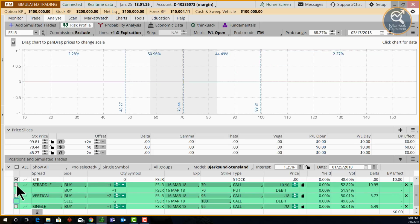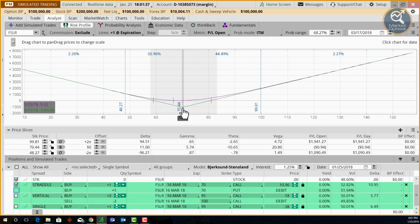Now you notice, if I did the straddle, the same thing happens. If I get to that $100, look at that reward over there. Again, this is buying the put. If it gets to 100, the put's worthless. We're going to lose money on the put, but we'll make more money on the call option being bullish.